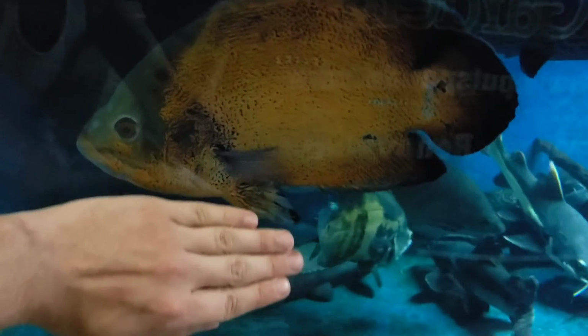There's my hand for size comparison, so you can see just the pure size on some of these fish here. But this is the 3,000 gallon. If any of you guys have questions, I'd be more than happy to answer them.